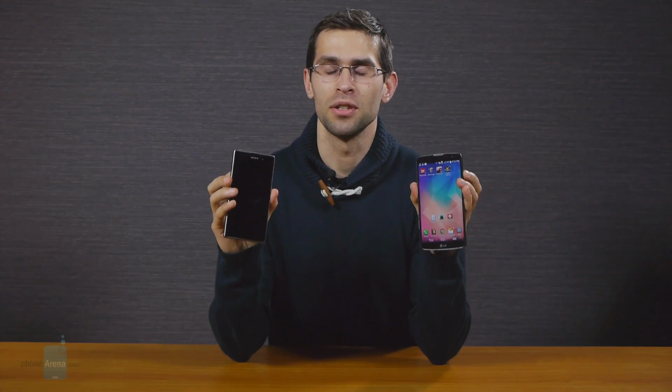Now, the LG G Pro 2 is definitely the larger one. It features a 5.9-inch display, while the Xperia Z1 has a 5-inch screen, but also both are extremely fast, both feature Snapdragon 800 processor, both feature great cameras, so which one should you buy? We'll dive in the minute details to help you make a better decision, so stick with us.